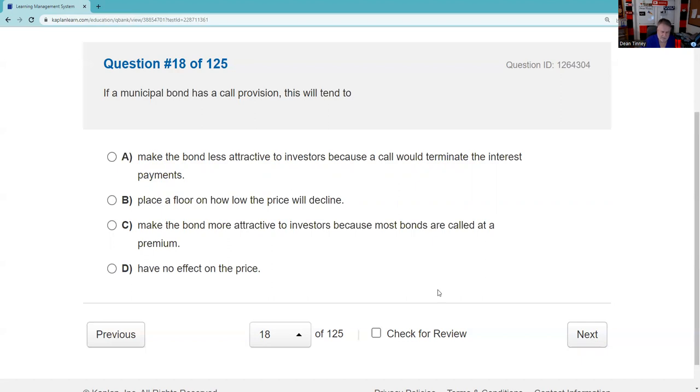No, I mean, it could go bankrupt. It could default. No. Make the bond more attractive. Now, test-taking trick, we know it's either A or C because they say exact opposite things, right? It can't be less attractive and more attractive. It makes the bond more attractive because the bonds are going to be called at a premium. Well, not necessarily. Usually the call protection would consist of two things, the time and the price. But that price could be callable at par. So I don't think so.